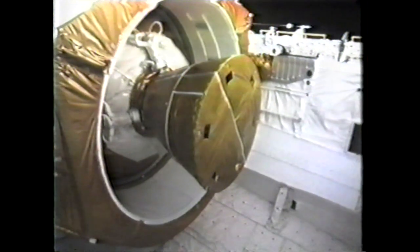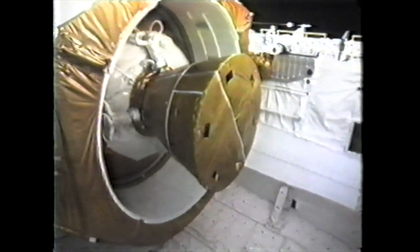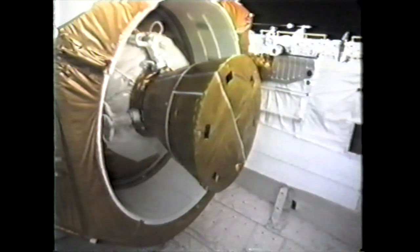Lounge has the go-ahead to transfer the IUS to internal power in preparation for the payload data checkout of IUS. It's one of the early checks before deployment of the satellite.